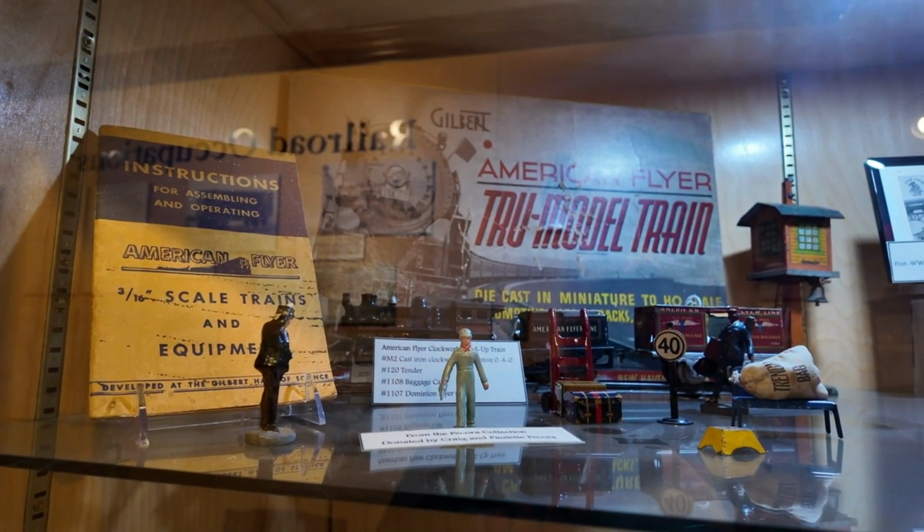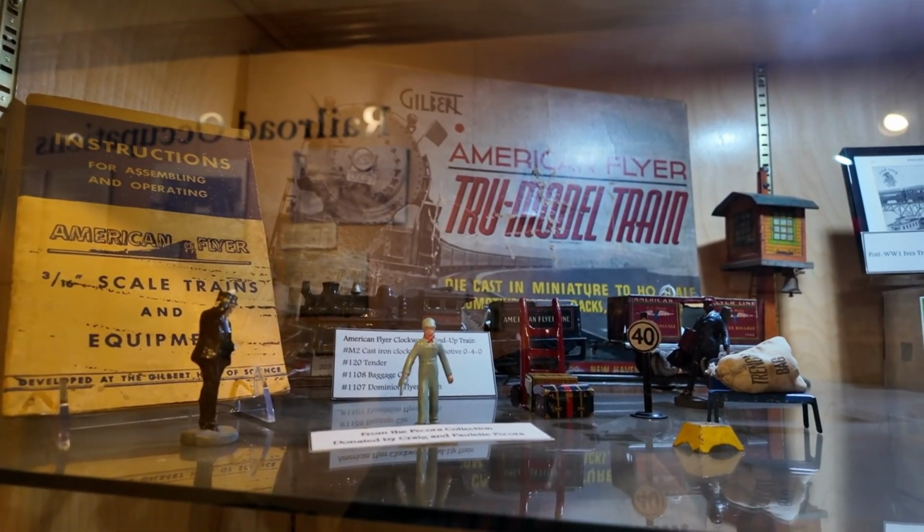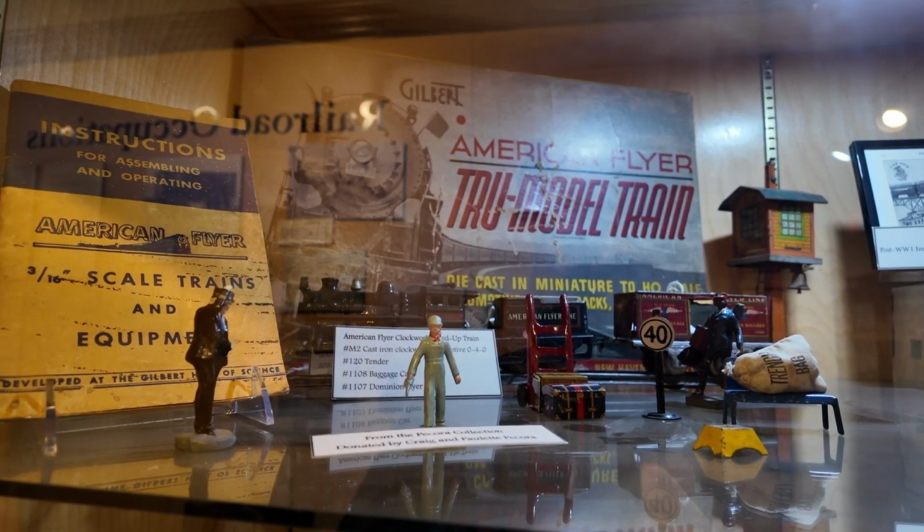Got my wristband. She said the next tour starts at 2:05. It is currently 1:35, so 30 more minutes.